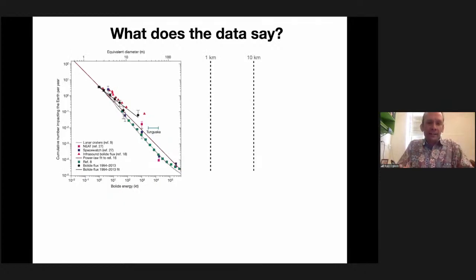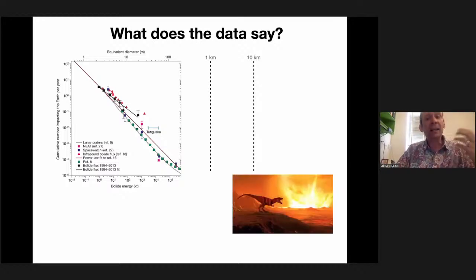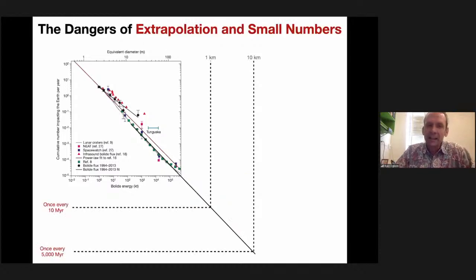So what does the data say? This is the data we have, and what we're trying to do is extrapolate it out to the really big things, right? So the 10-kilometer object is like the asteroid that killed the dinosaurs, that wiped out a lot of life on this planet. We don't want that to happen. 1 kilometer is really, really bad. We don't want that to happen either. And so we can extrapolate this data. And if we look at just telescopic observations of near-Earth asteroids, small objects, we could see that this isn't really a problem, right? Like the 1 kilometer happens every 10 million years, 10 kilometers every 5 billion years. So we got nothing to worry about, right?